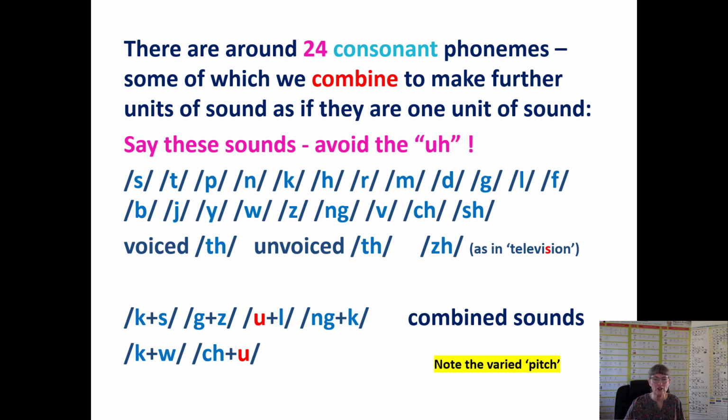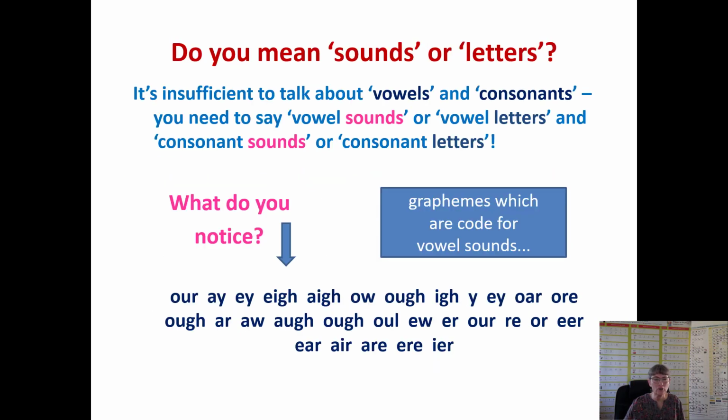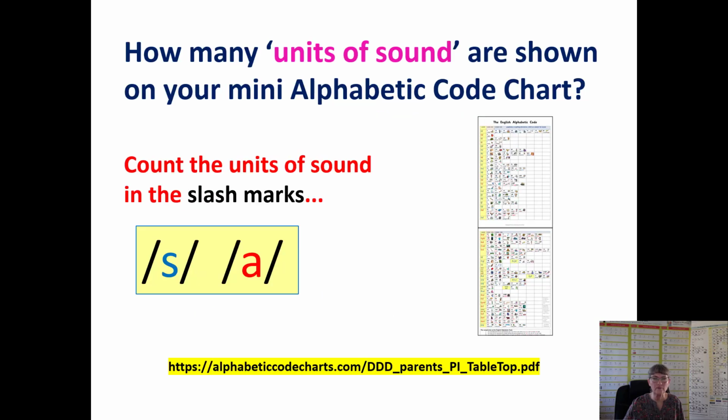Now this is so very interesting because look at this. If you look at the bottom, these are all graphemes which are code for vowel sounds. But hang on a minute, because they include vowel letters and consonant letters. This is why you can never talk about just the vowels or the consonants. You have to clarify, do you mean vowel sounds or vowel letters? Consonant sounds or consonant letters? So when you get into the technicalities of phonics and provision, you need to, as a teacher, understand these things.